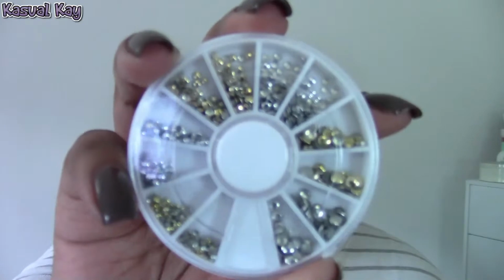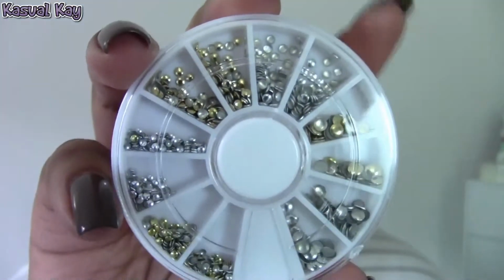From the seller, I picked up some silver and gold nail studs that look like this. Of course, I'm sure you guys have seen them. These are round, by the way, and they're all round. They're in sizes from, I believe, 1mm to 3mm. Please don't quote me on that. Then these three plates were sold out at the time that I was looking on Born Pretty Store, so I went ahead and purchased them from the eBay seller.